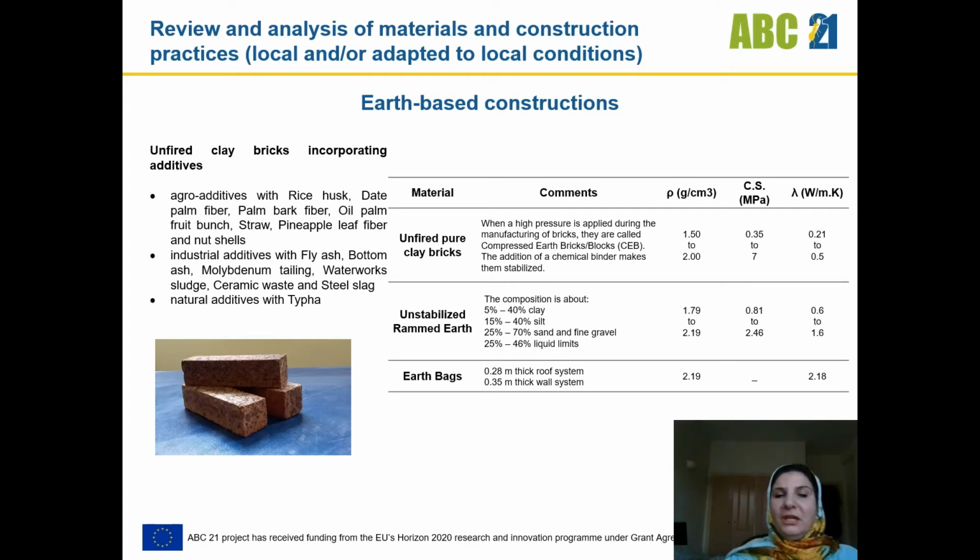When we look at the materials that we used, for example, if we compare the three types, unfired clay bricks, unstabilized rammed earth and earth bags, the compressive strength can vary. For unfired clay bricks with additives, it can reach a very high value, exceeding 8 and even 10 megapascals. So we can see that unfired clay bricks can have interesting compressive strength and at the same time very good thermal properties.